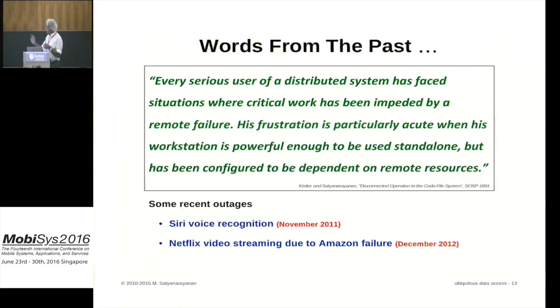So these are the opening sentences of this paper, which I wrote 25 years ago. This is the critical point, that as you become more dependent on the cloud, in modern terminology, your pain, your suffering, is all the more greater when it is missing. Now, there have already been instances of cloud outages for important services. So Siri has been missing in action a couple of times. Netflix, which uses the cloud for video streaming, has had glitches of its own.